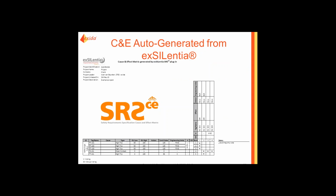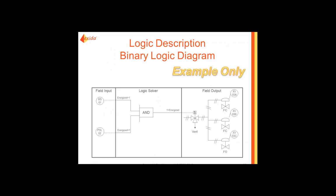If you're using a tool like Excellencia, it gives you a cause and effect for the overall SIF, and Excellencia has an inbuilt SRS generator as well if you're doing the design. So if you've done your PHA and LOPA in Excellencia, you do your SIL determination, you can then do your conceptual design and your SRS. So it's very easy to use and do, and it can save hundreds of hours. Binary logic, most of us understand the binary logic, and I'm sure a lot of you on this have used this before, so you're very familiar with it.